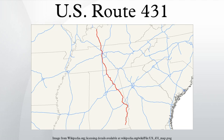Kentucky. US 431 enters the state of Kentucky south of the town of Adairville, Kentucky, where it runs north into Russellville, Kentucky. It continues through Russellville northbound, where many new reconstruction projects have widened it to a 4-lane highway. US 431 continues its northward journey passing through many small towns when it enters Drakesboro, Kentucky.